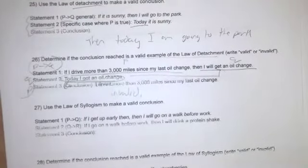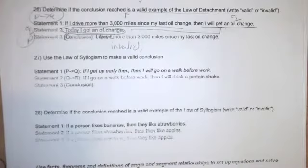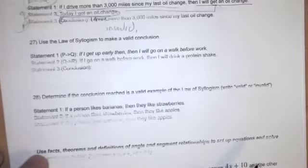Okay, and for the examples in your quiz, the three choices you had were invalid, law of syllogism, or law of detachment. And again, if it follows the structure, cool, you can say it's this thing. Anything else, you have to throw out and say it's not detachment. Okay, all right, let's see where I'm at here. Okay, just trying to line my thing up the right way.